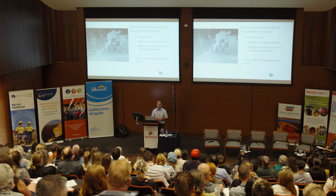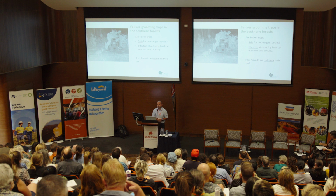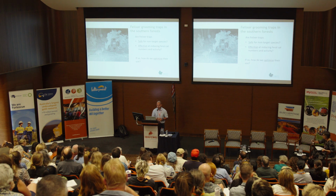The Upper Warren area has 10 threatened or priority mammal species which are potentially affected by predation by feral cats. Obviously it's no good if we go out there and use a device which is potentially dangerous for any of those species. We want to know whether the Felixers can be effective at reducing feral cat numbers and activity across a meso-scale in the landscape, and if they are, how we optimise their use to get the best bang for our buck.